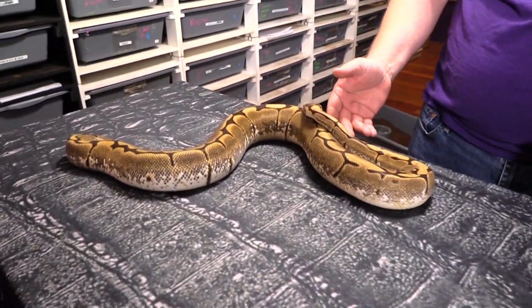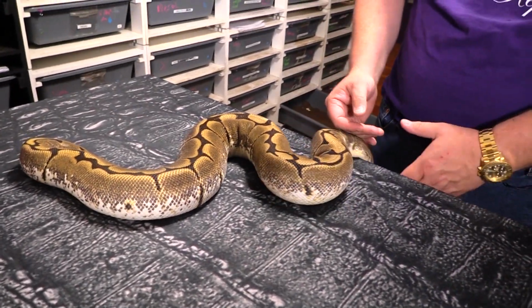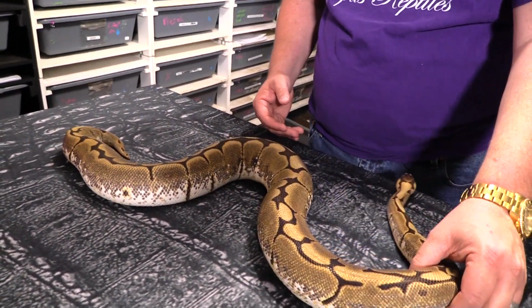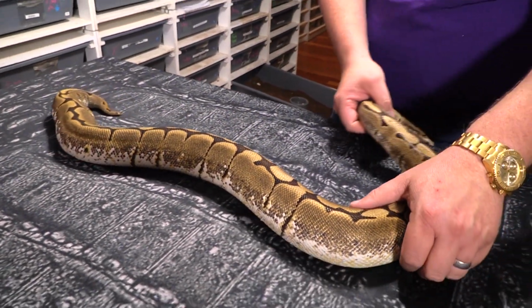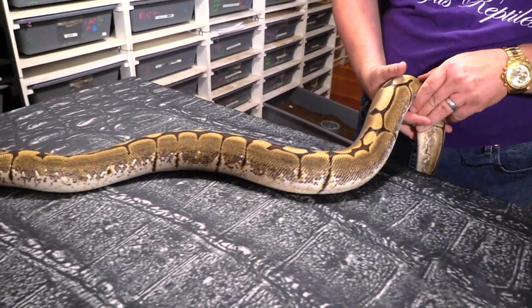I mean, she is fed live small to medium rats. And if the snake was fed small to medium rats and could not eat on its own or had so many problems striking and eating, like all these spiders apparently do, this snake would be scarred to holy hell. It's got one scar on it right there. It's from a cage. Of course, somebody's going to say I'm lying about that.